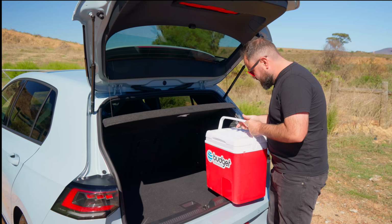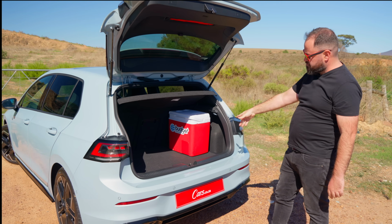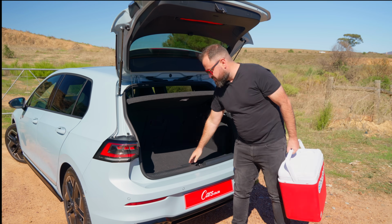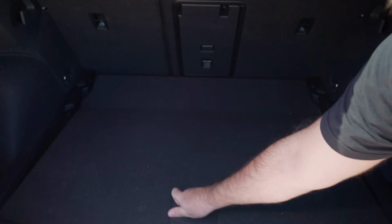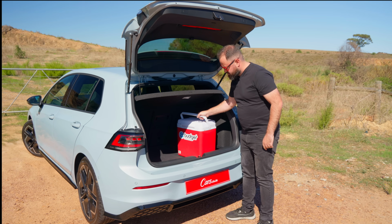Anyway, onto the boot. So let's do the cooler box test. Let's see if it's under the parcel shelf. Yeah, no problem. 3 cooler boxes, but it has a trick up its sleeve. There's a spare tire in there, it's a biscuit. But now watch this. Pull that like that, push it forward, bang, extra depth. Everyone likes a few more inches in certain places.